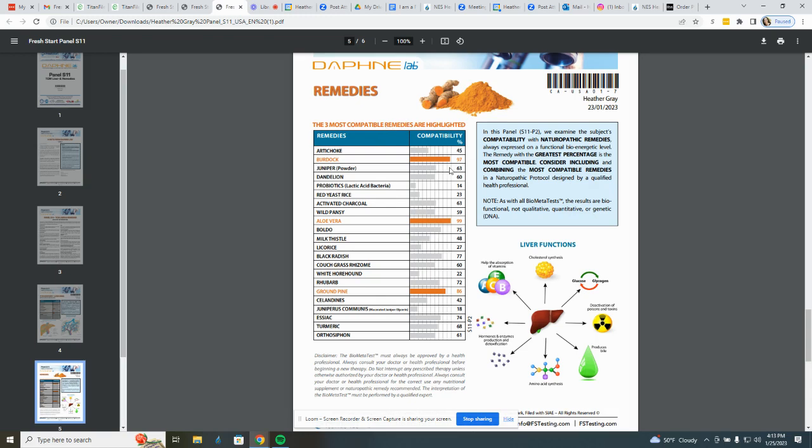The top three most compatible remedies are highlighted. So burdock coming in at 97, aloe vera coming in at 99. Aloe vera has always made me feel amazing, and I'm not sure why I stopped drinking it or taking it. And ground pine, I don't know what the heck that is, but I'm definitely going to be looking it up after we get off here. So look at that. Milk thistle coming in at 48. There's probably 4 or 5 other remedies on this page that are ranking higher than milk thistle. And that's what I've been doing to help support my liver.